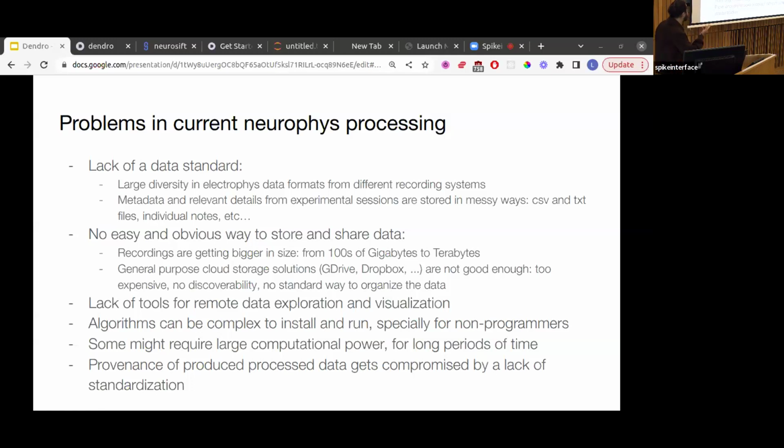And the main culprit here is that recordings are getting bigger in size. Today we heard about Ultra probes, right? Those things are growing exponentially and getting to the order of magnitude of hundreds of gigabytes to terabytes per recording session quite soon. Sometimes it already happens. And because of that, general purpose cloud storage solutions like Google Drive, Dropbox, all those typical things are just not good enough for our use case, which is science. And they get too expensive too quickly.